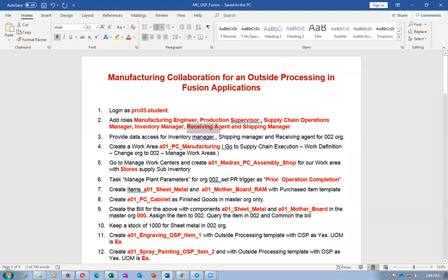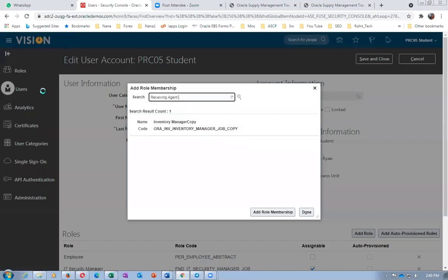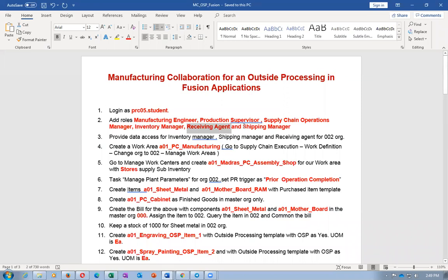Fine. So this is a pure procurement role, and it may not be available on this note. So receiving agent, I'm putting it down. Click on add roles. And then here I will now make it a shipping manager.